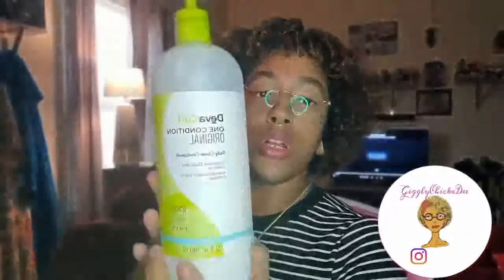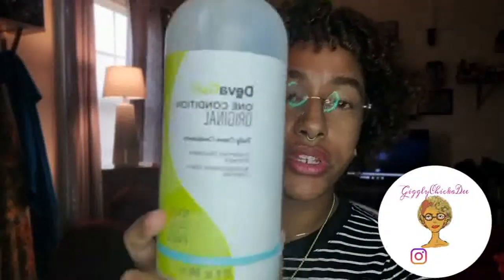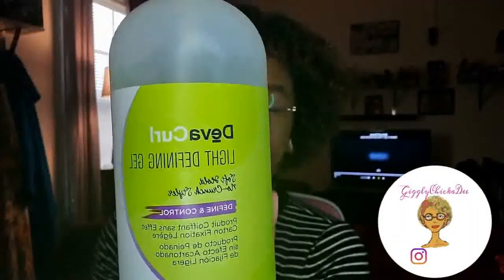So I use Deva Curl. I love Deva Curl. I've been using Deva Curl for about 2 years now. I use the One Condition on his hair, and I use the light defining gel on his hair. And I also use Vaseline. Yes, Vaseline. Vaseline gives you so much moisture in your hair. It's crazy.